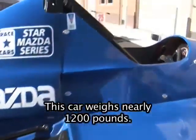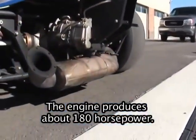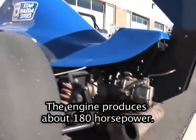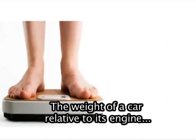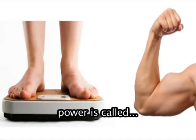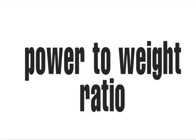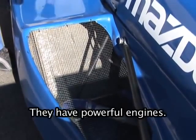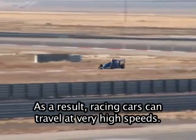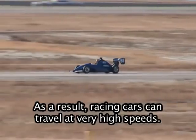This car weighs nearly 1,200 pounds. The engine produces about 180 horsepower. The weight of a car relative to its engine power is called the power to weight ratio. Racing cars are very light. They have powerful engines. As a result, racing cars can travel at very high speeds.